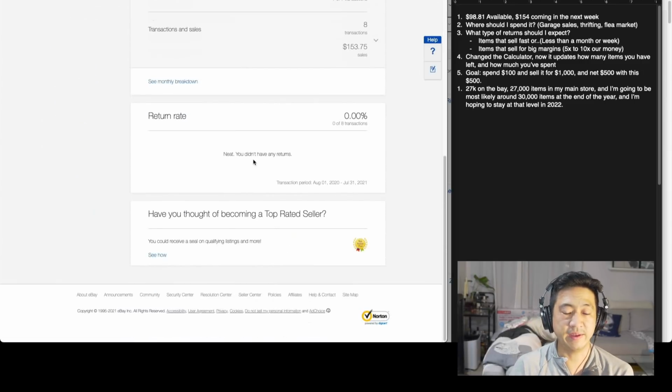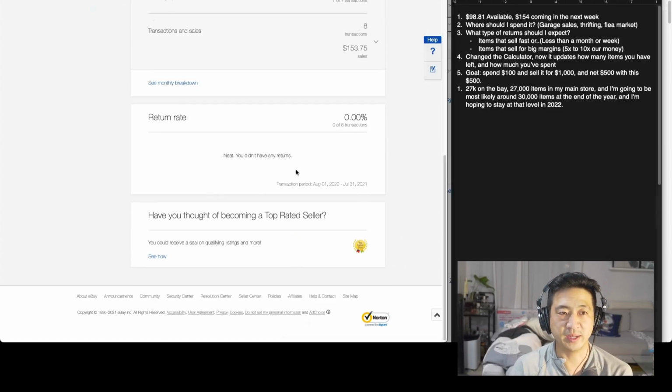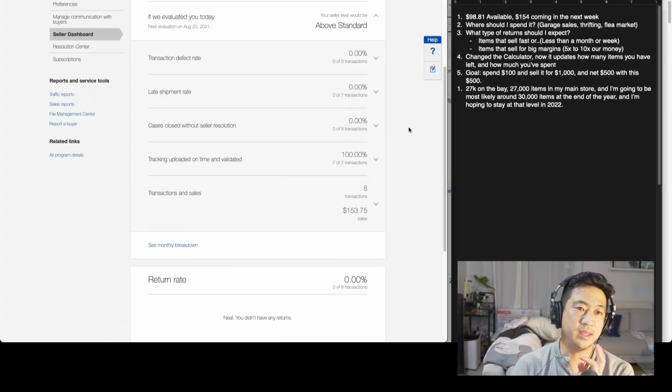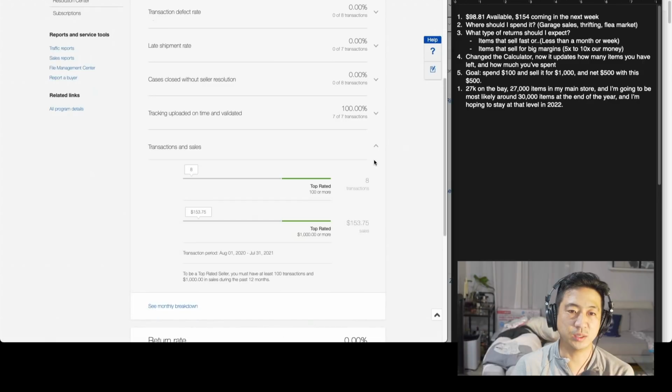So, I even have this neat, you don't have any returns, which is cute. I mean, I've only sold 8 or 9 items now, so I shouldn't have any returns. But in here, the main thing that's causing me to not be top rated, I have no defects, no late shipments, no cases closed against me, but I'm missing this one, transactions and sales. So you need at least 100 or more transactions, and you need $1,000 in sales or more. So I'm for sure going to hit this in the very first 3 months I sell.